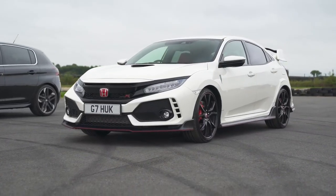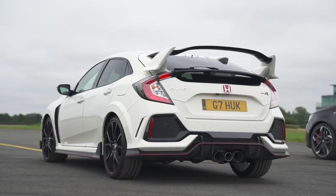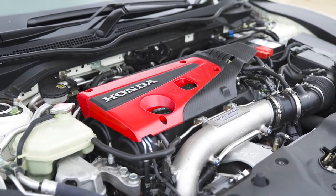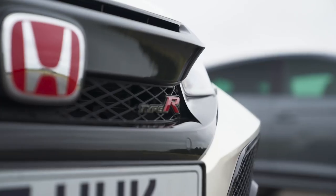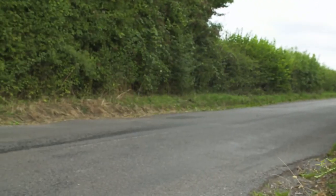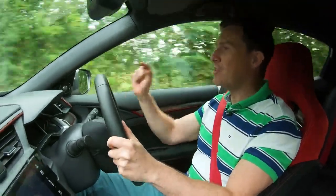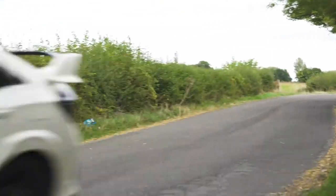Overall then, the Civic Type R won 2 out of the 3 performance tests. And on paper, it's the winner too, as its 2-litre turbocharged engine has 320 horsepower and 400 newton meters. Still, it's not cheap, as this GT model costs from £33,500. The Honda Civic Type R has always been near or at the very top of the hot hatch segment, and this is no exception. It's a brilliant car.